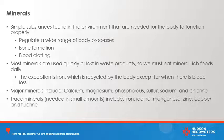Major minerals could include calcium, magnesium, phosphorus, sulfur, sodium, and chlorine. Trace minerals are just needed in smaller amounts, and these include iron, iodine, manganese, zinc, copper, and fluorine.